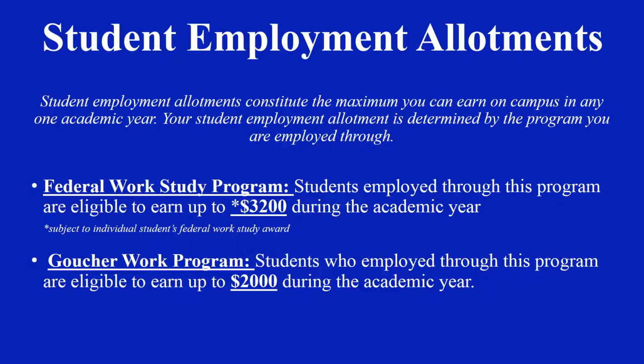So another change that will also be coming into effect fall 2016 is the creation of the student employment allotments. These will constitute the maximum any student can earn on campus in any academic year. Your student employment allotment is determined by the program through which you are employed. So if you are part of the federal work study program, you have the ability to earn up to $3,200 during the academic year. This is up to a maximum of $3,200. If you have questions regarding your specific federal work study award, please contact the Office of Financial Aid, as it does vary from student to student.